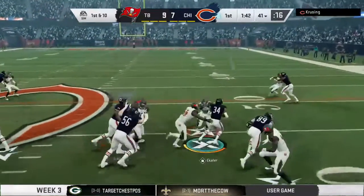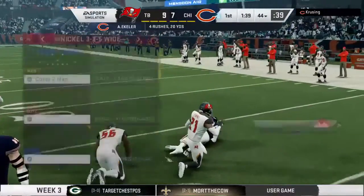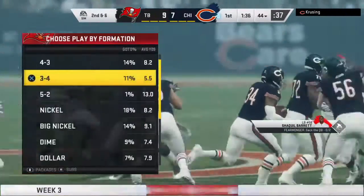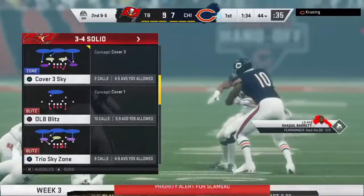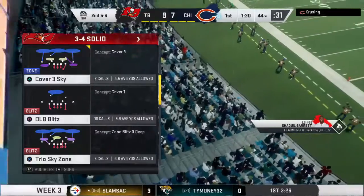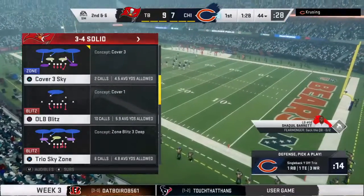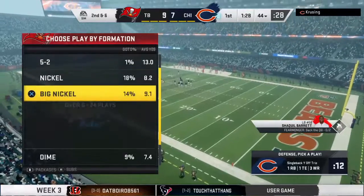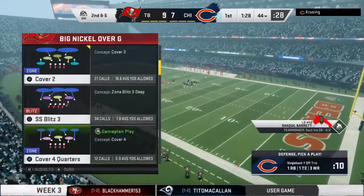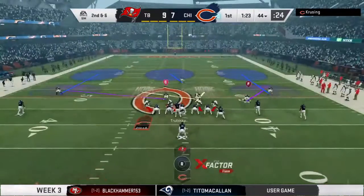Running on first down, Eckler. Tackle made by Justin Evans. When we see those runs to the perimeter, when we see those runs to the edge, we think about big breakers, don't we? In this case, it was a modest gain, but it does open up possibilities here on second down. The run got 4. Now they deal with a 2nd and 6.